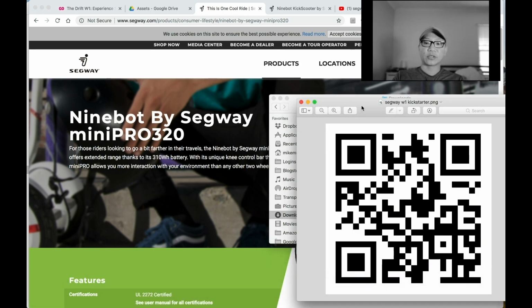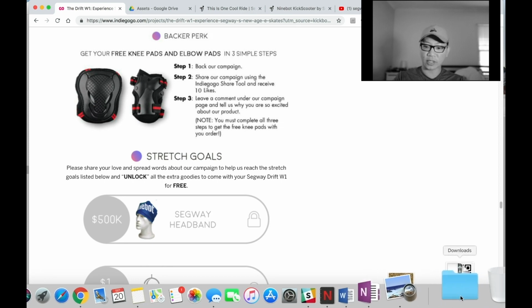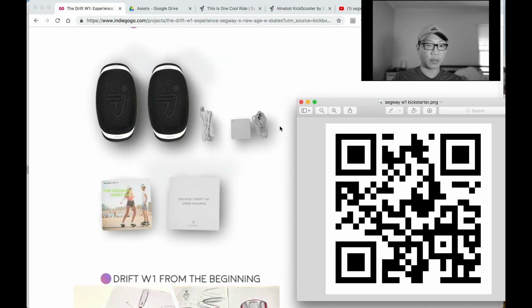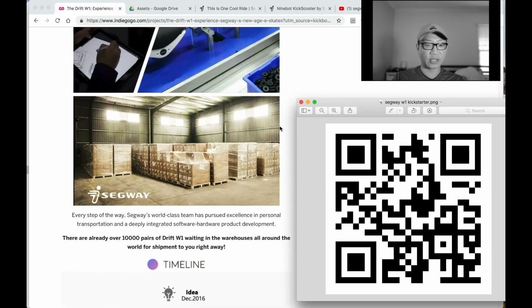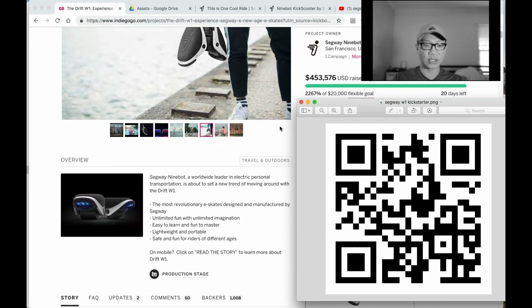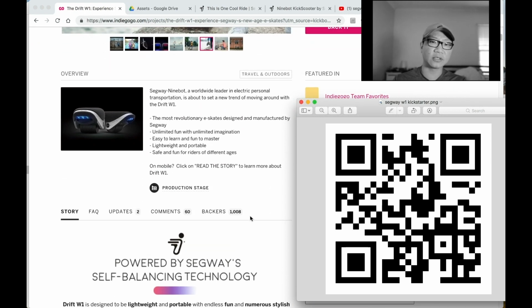Okay, so that's my quick take on the Segway Drift W1 without actually writing it. I suggest people back. I think this is a great gift for anybody ages 6 and up. I think they recommend age 6 and up because you need to have a little bit of weight on here. And note that these are being produced right now, so this is not a vaporware thing. I believe it's actually being sold right now in China.